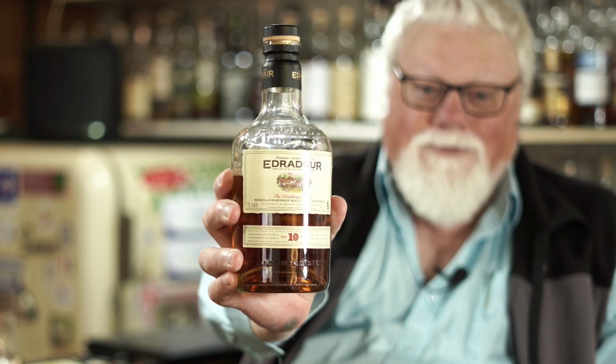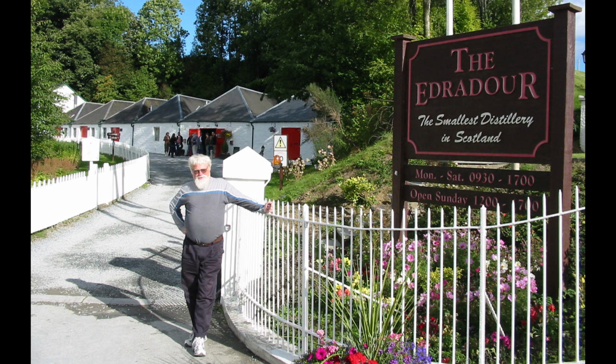In 2007, in my little trip through Scotland, one of the earlier distilleries I visited was this one, Edradour. Edradour at that stage, in 2007, was reputed to be the smallest distillery in Scotland. This photo is of me standing outside the Edradour distillery, about to move in and have a taste of their whiskies.